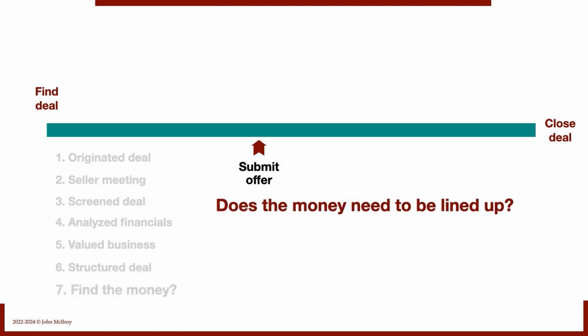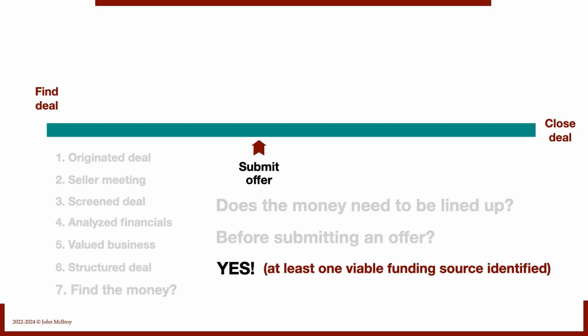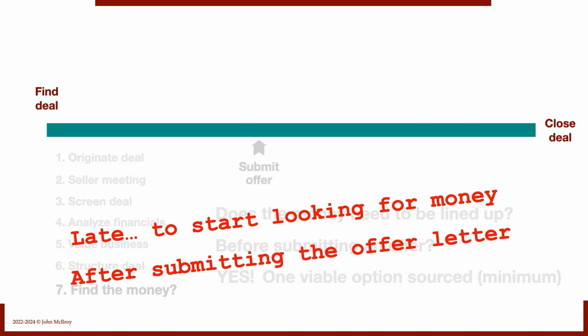Does the money need to be lined up before you submit an offer? In my opinion, the answer to that is yes. Well, I'll qualify it this way by saying at least one viable funding source really should be identified before we start sending out offers. I mean, it's late to start looking for money with a blank sheet of paper, starting from scratch after submitting the offer letter. So we want to at least have some funding sources lined up prior to sending out these offer letters.